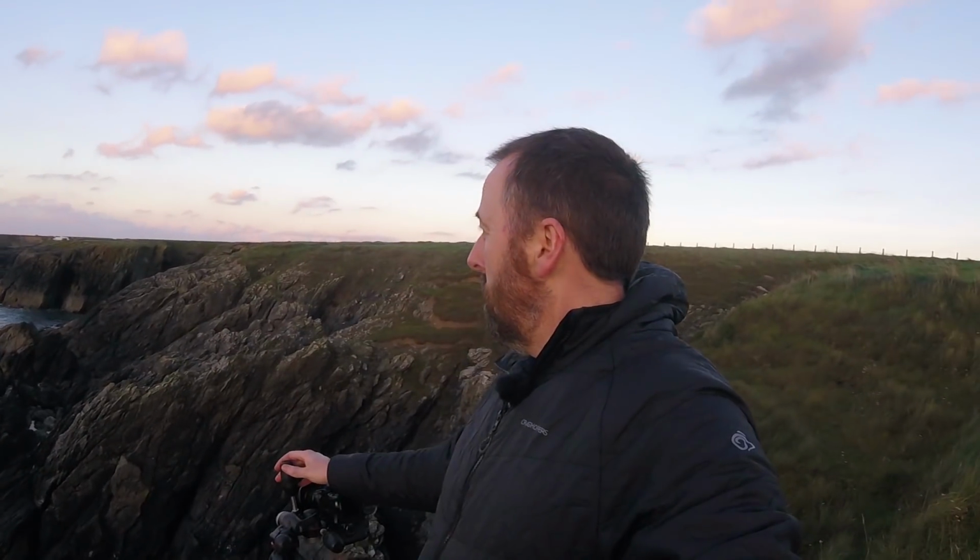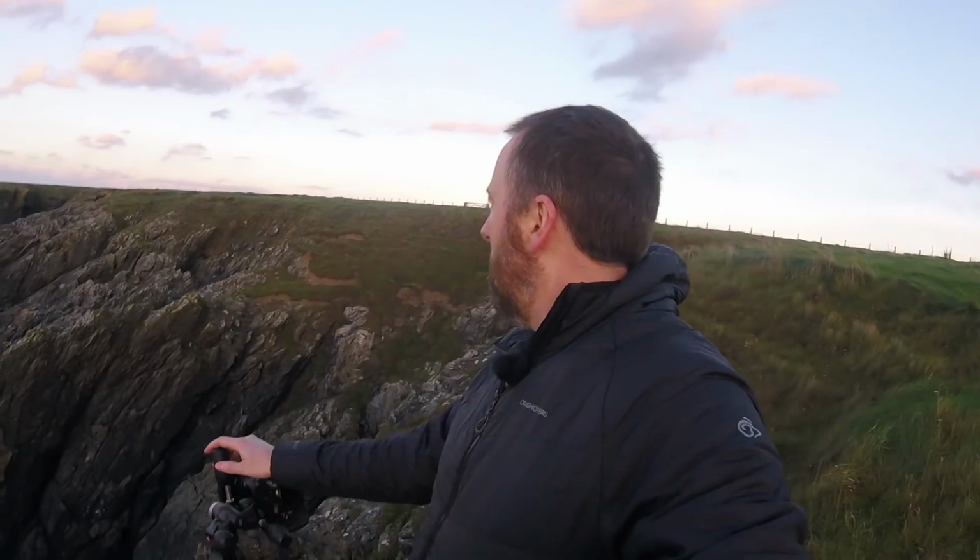So pretty pleased with them, and the range is a little bit limited at the moment. So I've got the 0.6 and 0.9 ND filters, but I think it might be a company worth keeping an eye on. So, but I'll let you know how I get on.